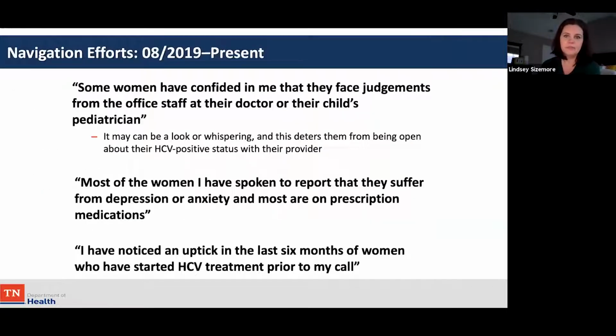Next slide. So Laura also says that some women have confided in me that they face judgments from the office staff at their doctor or child's pediatrician, and that this can be a look or whispering, and this deters them from being open about their hepatitis C positive status with their provider. Most of the women that she has spoken to report that they suffer from depression or anxiety, and most are on prescription medications. But some good news is that she has noticed an uptick in the last 6 months of women who have started hepatitis C treatment prior to her phone call. Next slide.